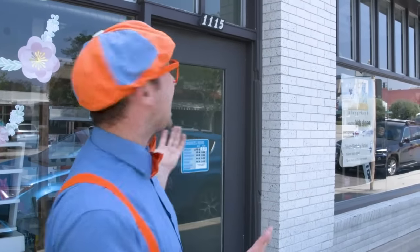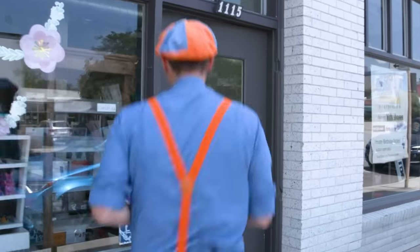Ooh, hello! It's me, Blippi, and today we're on Amy's Playground in South Pasadena, California! Come on! We're going to learn our colors!